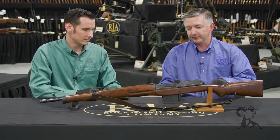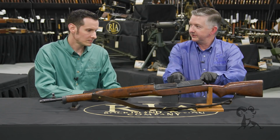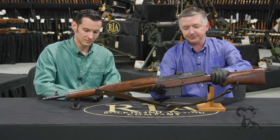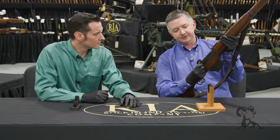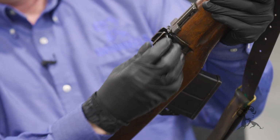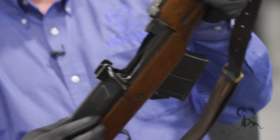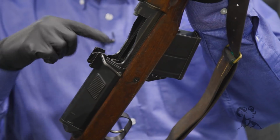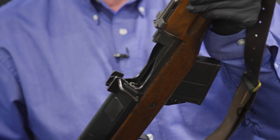The cool factor on these is the operating system right here. Have you ever had one of these? I've never had one of these apart. Okay, cool. So let's open this. Now, what you'll do is, to cock it, pull this up, and that'll catch the bolt, and then this will come back. Right there, you'll see a little gap. Now that bolt is locked up here against this bolt stop.